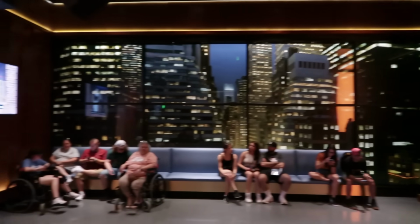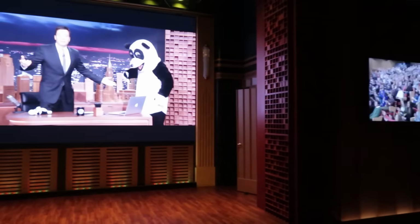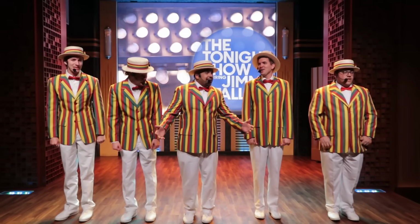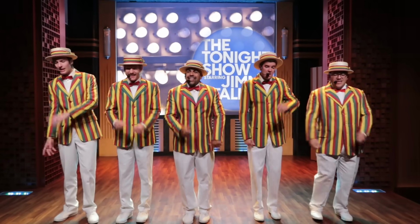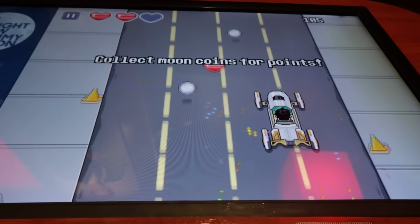And this is the main queue area, more like a lounge. Plenty of seating. You can catch entertainment with The Panda sometimes, The Ragtime Gals. They're always playing highlights of the Tonight Show on the TV as well. They even have some video games for you to play here too.